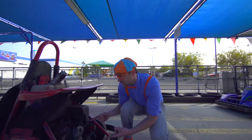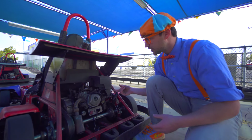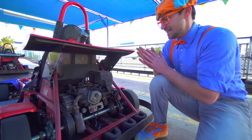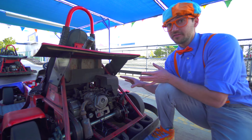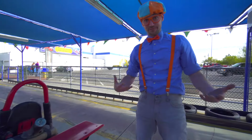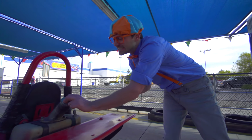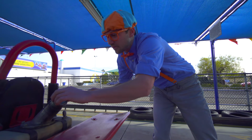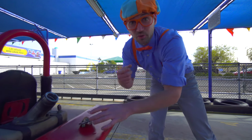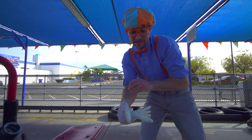Ooh, and look down here. This is the engine of the go-kart. It has an air filter, spark plug, muffler, oil, and so many other things. Well, how the engine gets all of its power is it needs some fuel. Just like how you and I need food, the go-kart needs food too. And right here, yeah, right here is the gas tank. Whoa, I think you and I should fill it up and put in some gas in the go-kart.